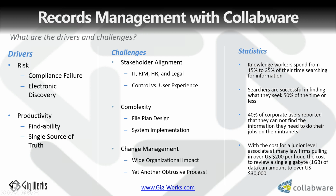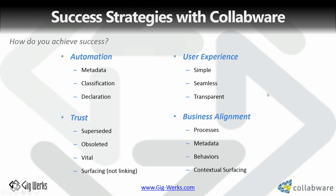So when you look at, like, particularly this statistic, that 40% of users can't find things, and you know how much time they're losing finding things, the ROI on these things also speaks well.